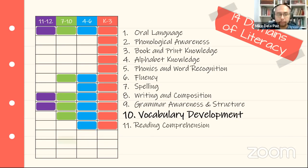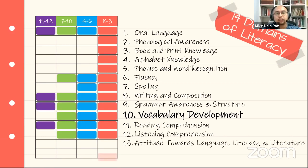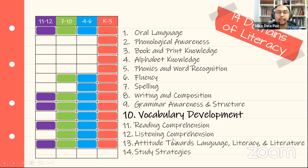And then the rest are reading comprehension. You have listening comprehension, attitude towards language, ayan, literacy and literature, and study strategies. And that's why I also just started with that attitude towards language, literacy, and literature, because that attitude will really help our vocabulary development, and especially when we are trying to address that deficit. Okay, if you have a bad attitude or a negative attitude towards language learning, specifically towards English or Filipino, if you're not really good at Filipino, then attitude is really very important. Ayan.